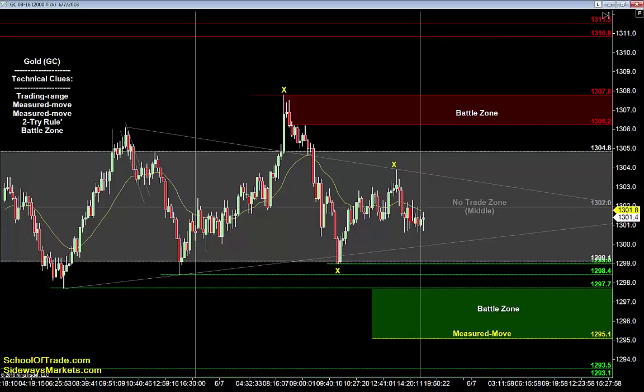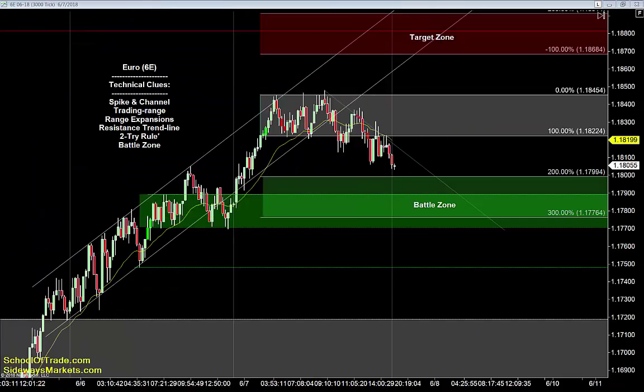So you want to stay focused on buying at that low and selling at that high, and stay the heck away from that middle. One try, two try, back up in. One try, two try, back down in. Use this range to your advantage. Stay patient. Tomorrow, summertime Friday, we may not get very much. But what we do get, you want to make sure you're ready, willing, and able to capitalize on it when you get the opportunity tomorrow morning on the gold.